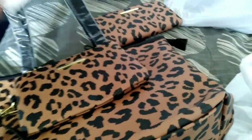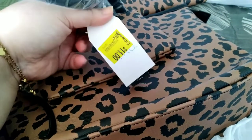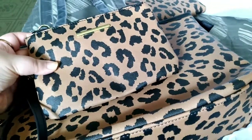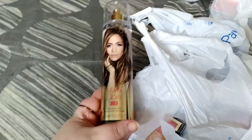So the first item we have here is this. Hold on. We found this in the clearance section. It is a purse that is normally $29.97. We got it for $11. I think it's the Time and True brand or something. So it comes like this. It has this little purse. It has a wallet. Not bad. It's actually very nice. A little scuff on the bottom somewhere. Oh, a little bit here, but you know.